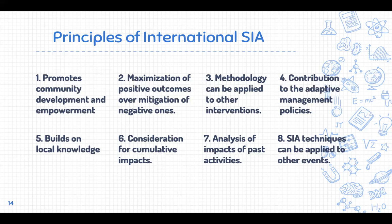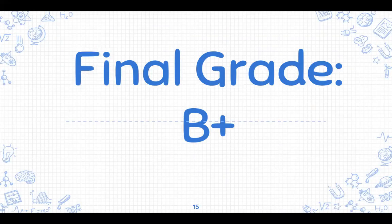So based on this criteria, I would say they can get a B plus or even a B, honestly, just because there was a heavy focus on the financial aspect of it. And that's basically all my critique for this project.